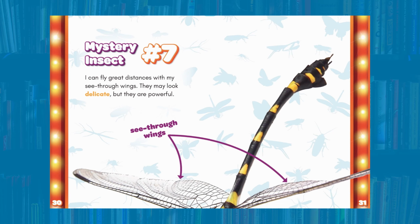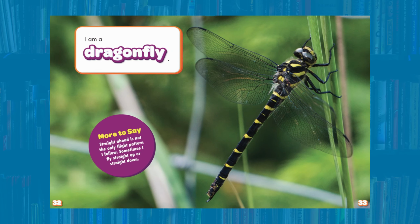Mystery insect number 7. I can fly great distance with my see-through wings. They may look delicate, but they are powerful. So this insect has wings that you can see through, and it looks like it might also have black and yellow on it. Do you know what insect this is? I'm a dragonfly. More to say, straight ahead is not the only flight pattern I follow. Sometimes I fly straight up or straight down. Let's see what our next insect is.